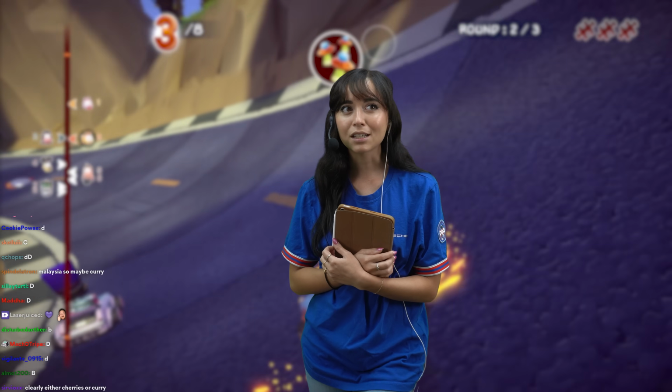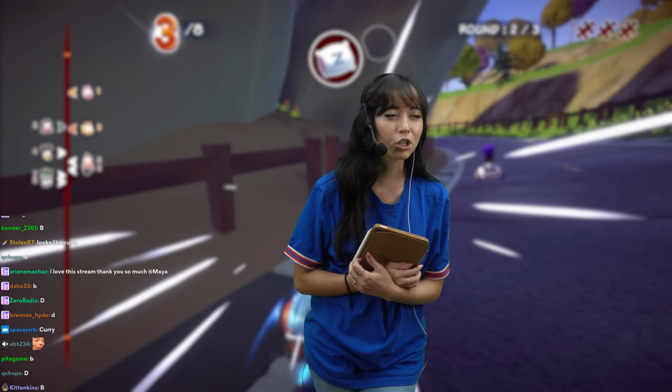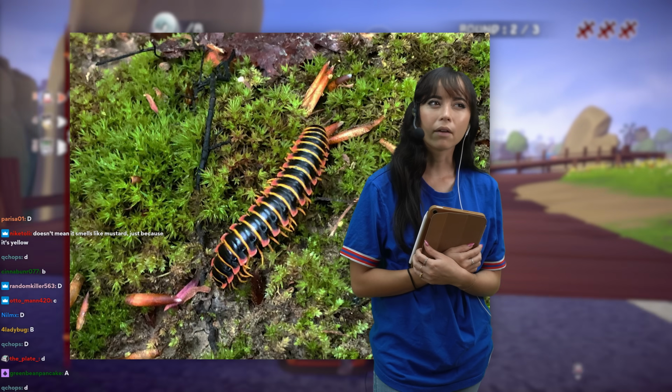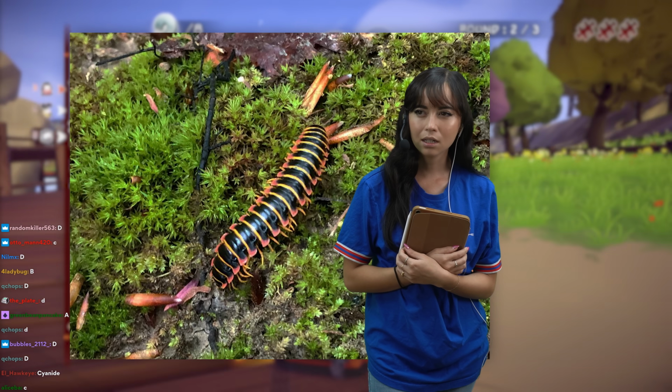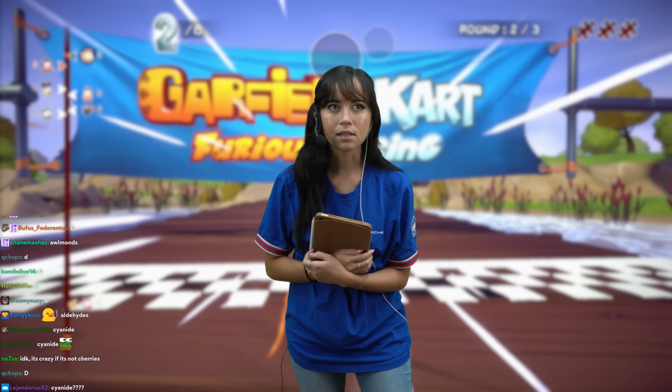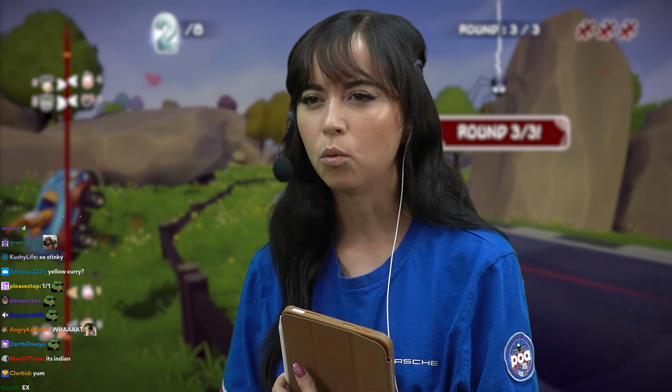A lot of people guessing cherries and a lot of people guessing curry. Cherries is an interesting guess. There are cherry millipedes. Actually, their secretions smell like almonds, but I've also heard they also smell like cherry and they produce cyanide. So that's a good guess. But the correct answer here is D. It smells like curry. Why?